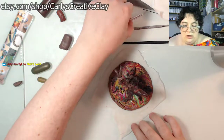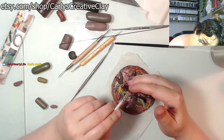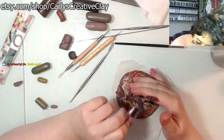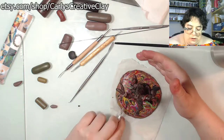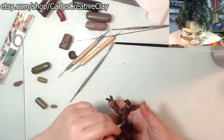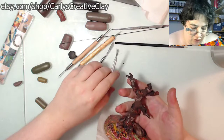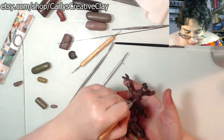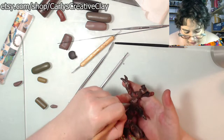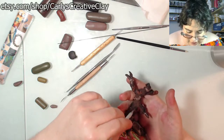I'm gonna come in probably with that tool and just start to brush over it, and you will find it does kick off little pieces of clay, so I wouldn't suggest doing this over a white base unless you've got rubbing alcohol or isopropyl alcohol. If you haven't got one of these tools, you can just literally use a pin tool and come in and do little lines all across. Just scratch, scratch, scratch. But I like the texture this gives, so since I got it, I'm gonna use it.